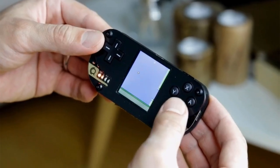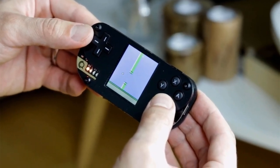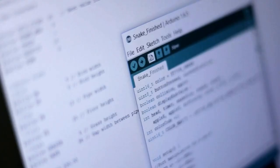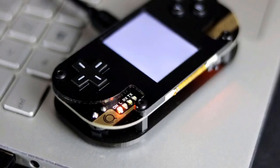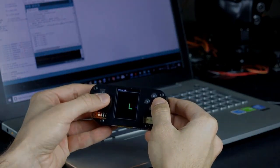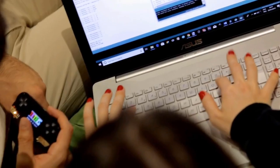Our educational guide is aimed at beginners and will take you through every step of creating a video game. Alternatively, you can simply download the video games we have already created, upload them to your PYXA, and start playing. PYXA is a great way to learn about programming and game development.